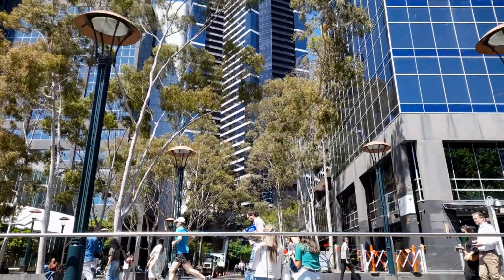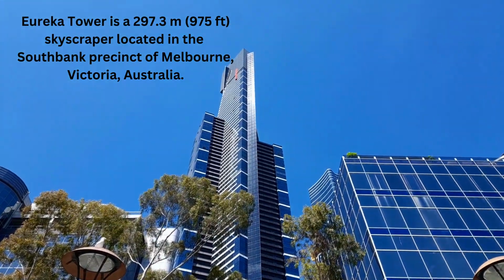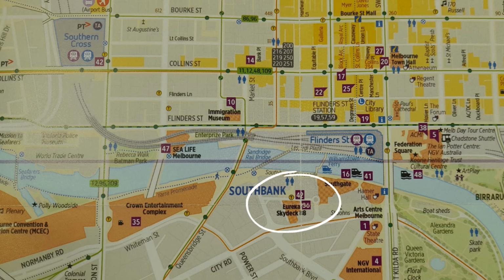Hi, I'm Linda, and I love to get out and about, mostly solo, and I like to plan ahead. The Skydeck is in the South Bank precinct in Melbourne.